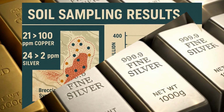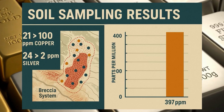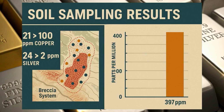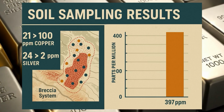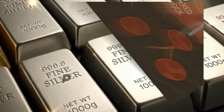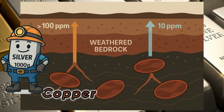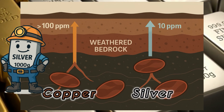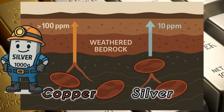Out of 96 new soil samples, 21 returned more than 100 parts per million copper, with a peak of 397 ppm. 24 samples showed more than 2 ppm silver, reaching a high of 9.5. In early exploration, parts per million may seem small, but in soil science, these numbers can be significant. Elevated copper values at the surface often indicate deeper mineralization beneath. As weathered bedrock leaks metals upward, the same principle applies to silver. Readings approaching 10 ppm suggest silver-bearing fluids once moved through the area.